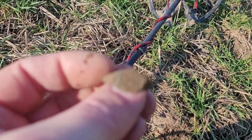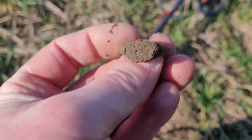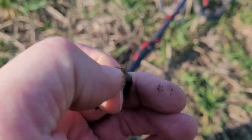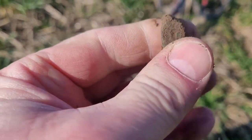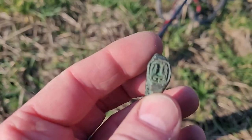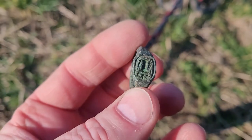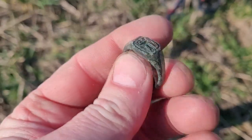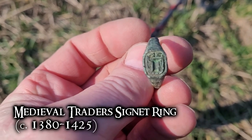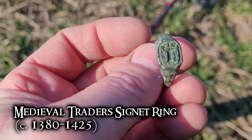I don't know why my camera is not focusing. There we go. May have something on it right there. It does. Let me clean this up and we'll come back to it. Check that out. It's a big ring too. It'll fit my finger. I wear a 12. This is probably size 11. It's got two like stalks on each side and two little dots on top. I don't know what this is.